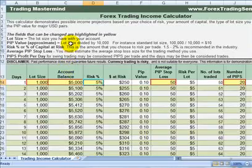Let's take a look at this other Forex trading calculator. This one is really cool the way it works. First, you would choose the lot size that you have in your account. Then you would put your account balance in here, and in this column you would put the amount of risk that you would choose for your own maximum risk per trade.